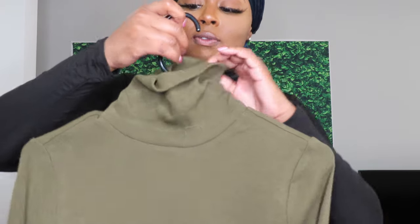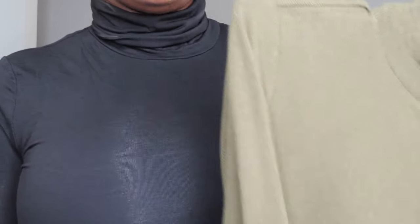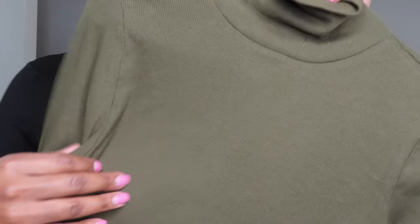I also have a green turtleneck, but I'm not going to put this one on because of the hassle of putting on turtlenecks. This green turtleneck is from Fashion Nova. It's a different type of material, as you can see. This one is more smooth. This is more of a ribbed turtleneck from Fashion Nova. So get your turtlenecks on.